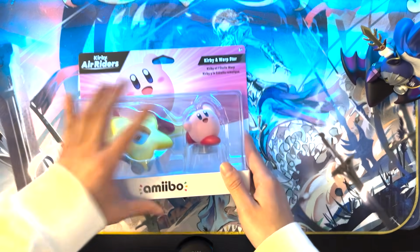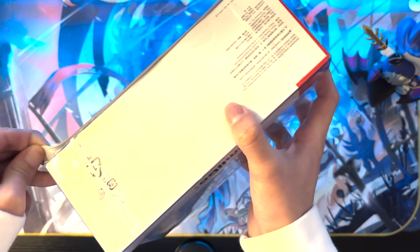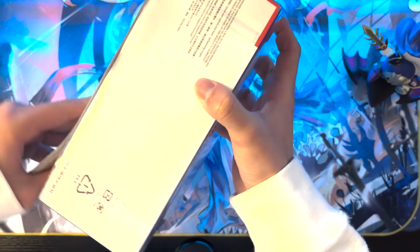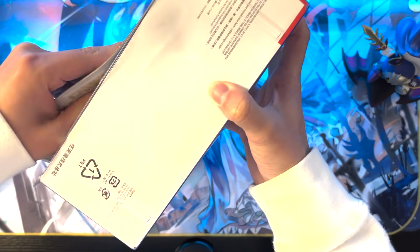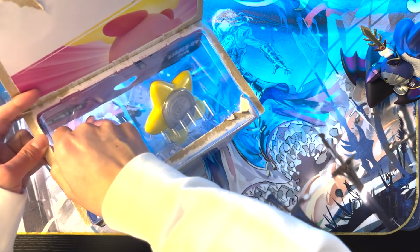And let's talk about Kirby. I just realized the back of this package has my full name on it because I picked this one up at a Best Buy on launch day. And they put a little sticker with all your information on the back of the package. So yeah, let's take this out the same way as the Meta Knight Amiibo.